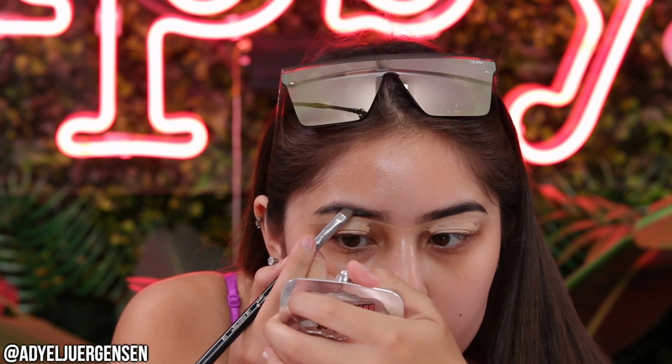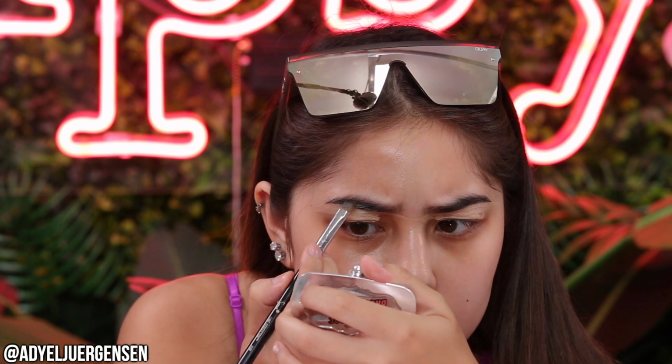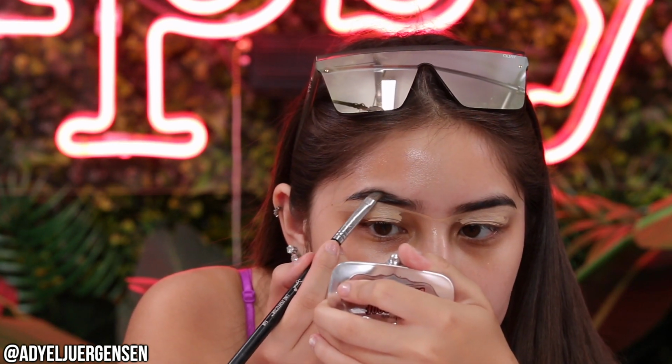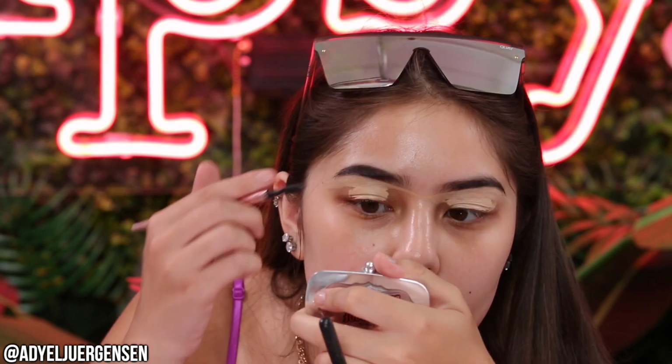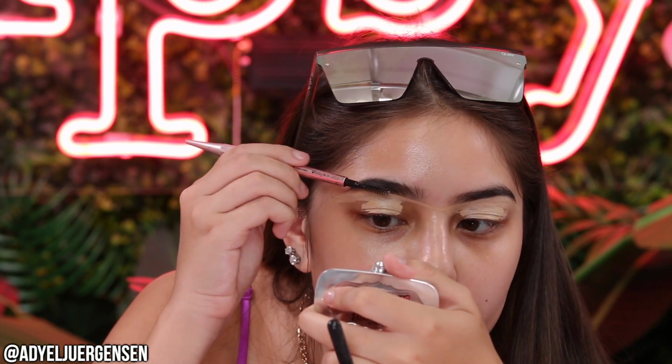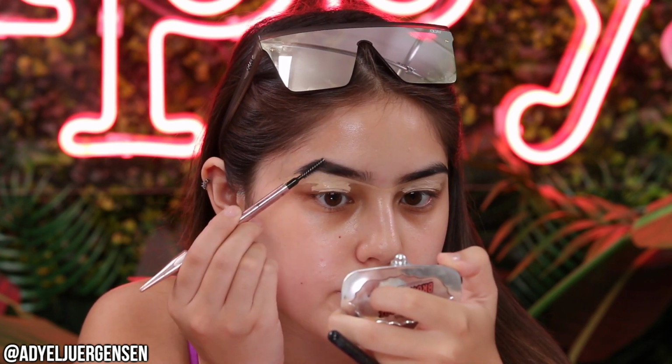And you just want to follow and fill in this line with powder and keep it really close to the line. In the past, I've made the mistake of going too far up, so I'm keeping in this line right here. And once you do that, you flip the brow hairs back up. And as you can see, there's already a difference. This naturally fills in the arch of the brow. And I just comb through with a clean spoolie just to brush that product through.